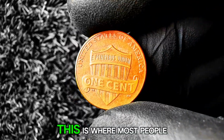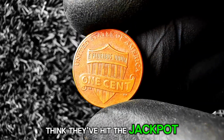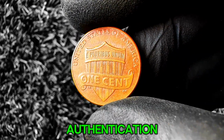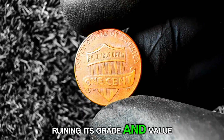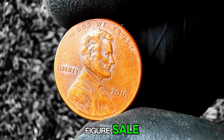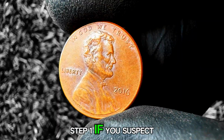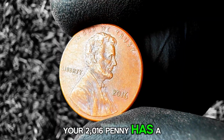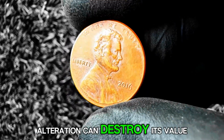But be warned, this is where most people blow it. They find a strange penny, think they've hit the jackpot, and list it online without authentication. Or worse, they clean the coin, ruining its grade and value forever. The result: they turn a potential six-figure sale into a $10 mistake. Don't let that be your story. Step 1. If you suspect your 2016 penny has a rare error, do not clean it. Any alteration can destroy its value.